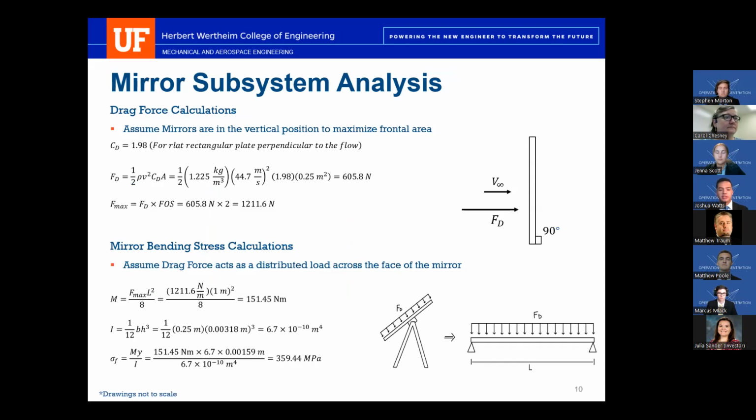The first analysis that was done on the mirror was drag force calculation. This was arguably the most important analysis on the mirror because this was found to be the largest load any part of the entire heliostat system, not just the mirror, would experience. The reason that the drag force analysis was done on the mirrors was because they have the largest frontal area.